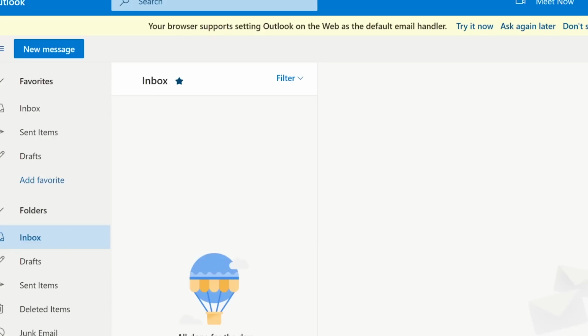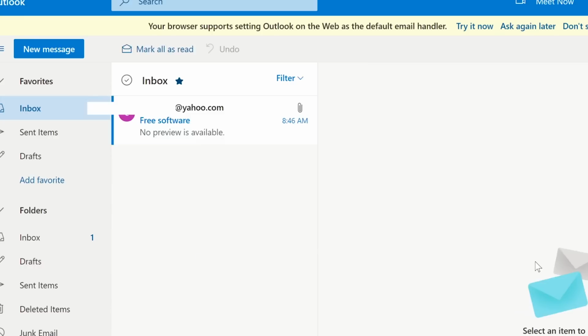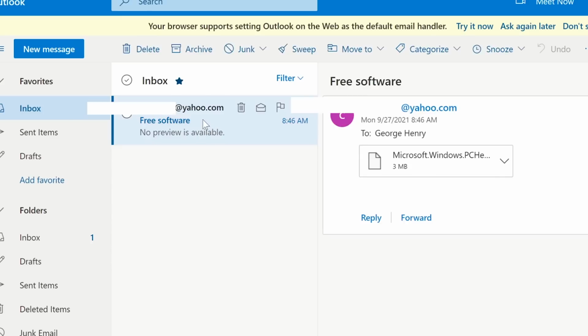I'm sorry. So here's her email, and we're just gonna wait to see if anything happens, and it should happen very soon here. There it is. So it took a few seconds, which is normal, and here it is. This email that was sent to George Henry, you can see right there, contained this executable, and it was sent from outside organization from this email.